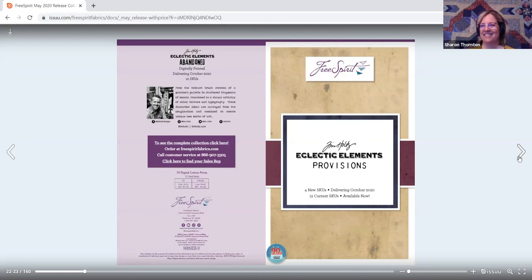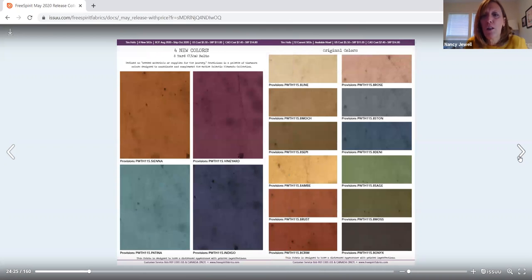Yeah. So as noted, there are four new provisions brought in specifically to match back to Abandon, but just to round out our 12 that already exist to give you 16 total really cool, really grungy, really vintagey solids for your solids wall or just to merchandise with Tim. So the four new colors are Sienna, Vineyard, Patina, and Indigo. These are on 8-yard bolts. They will deliver in October at the same time Abandon does.